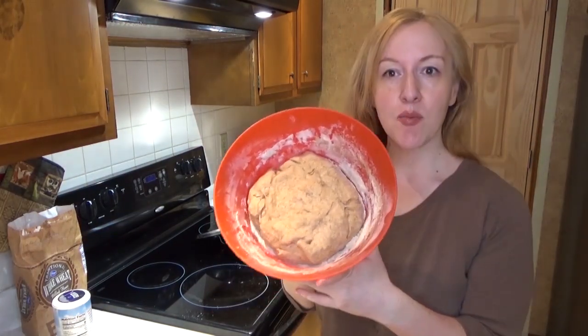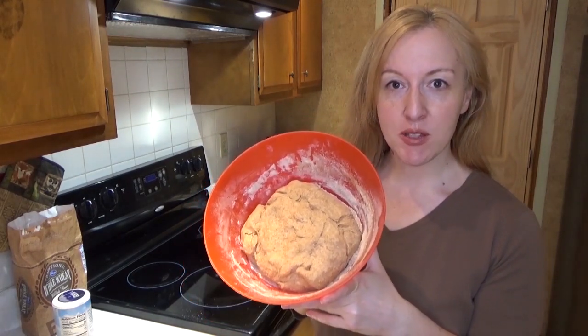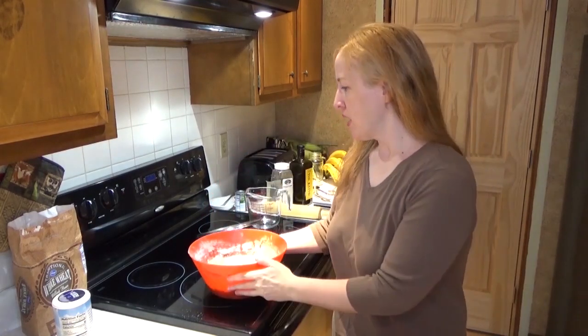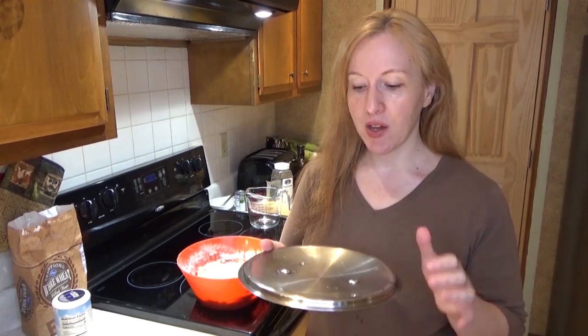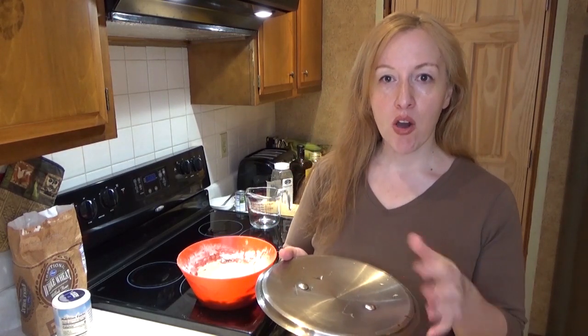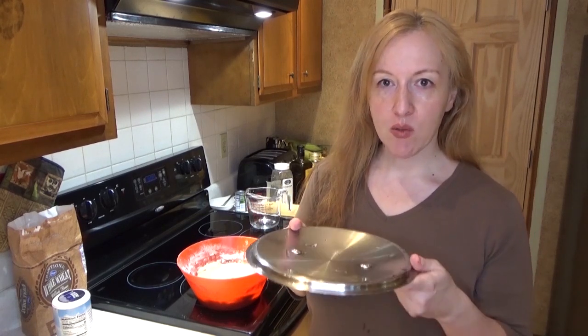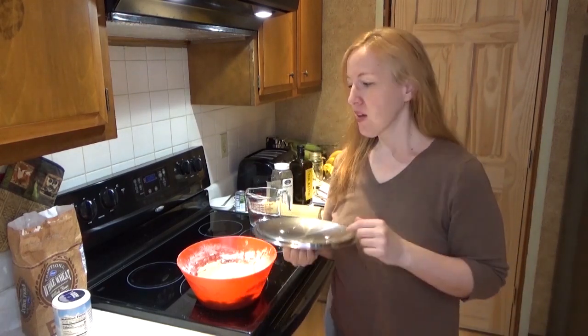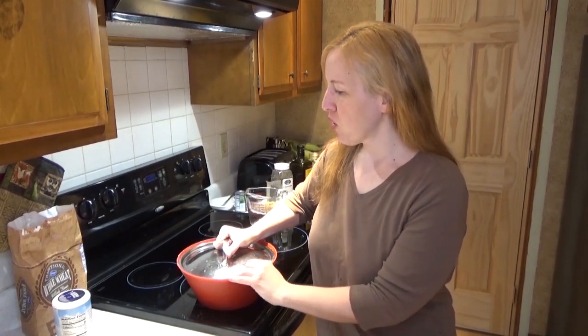Okay guys, here is my kneaded dough ball that's going to be used for the 2 recipes. So now what I'm going to do is take this lid right here that I have. What I do is I rinse it off in hot water, and I let the lid come to a little bit of a higher temperature when I rinse it with the hot water. And then there's a couple of drops of water on it on the inside. And then I just cover the bowl with the hot lid. Back in 20 minutes. All right.